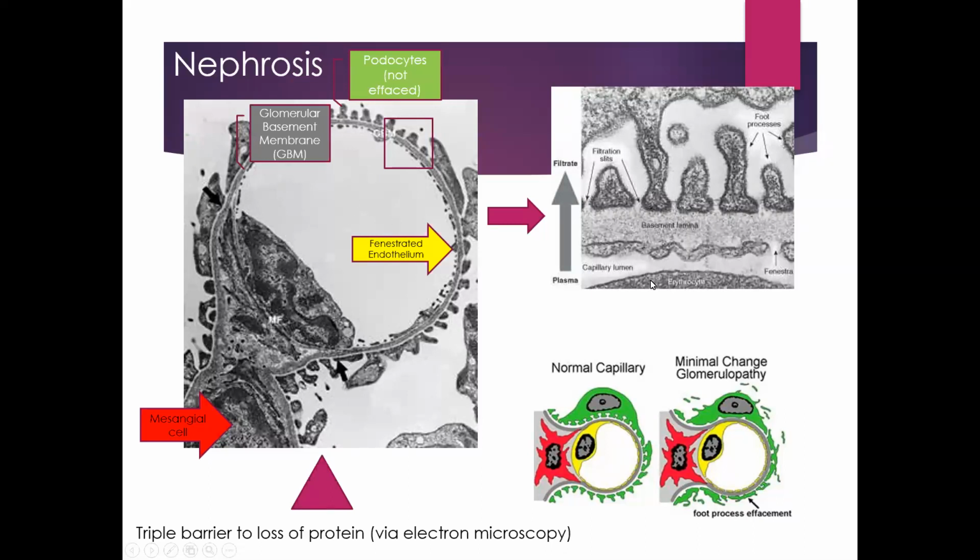When this process goes wrong is when we have, again, too much protein leaking out into the urine. So this gray arrow here shows the direction of the filtrate from the plasma into the Bowman space as ultrafiltrate. So everything normal here, color-coded. Once we begin to have injury to these foot processes, that's when we see foot process effacement. And that's a key finding in a lot of diseases with proteinuria or nephrotic diseases.